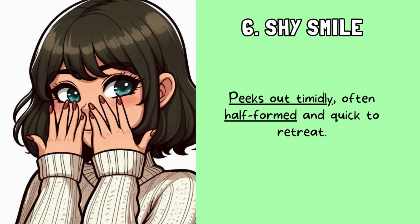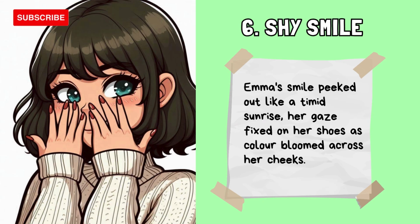Number 6, shy smile. A shy smile peeks out timidly, often half-formed and quick to retreat. It may be hidden behind fingers, lowered lashes, or the faint blush of embarrassment. For example, Emma's smile peeked out like a timid sunrise, her gaze fixed on her shoes as color bloomed across her cheeks.